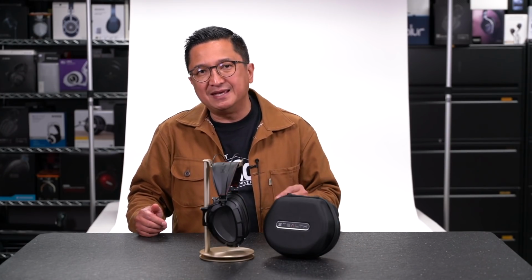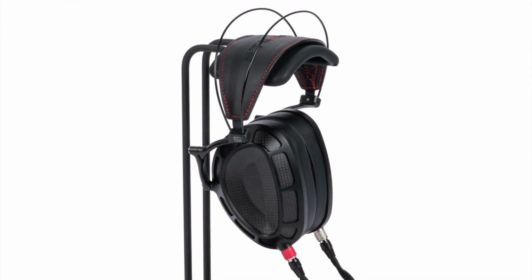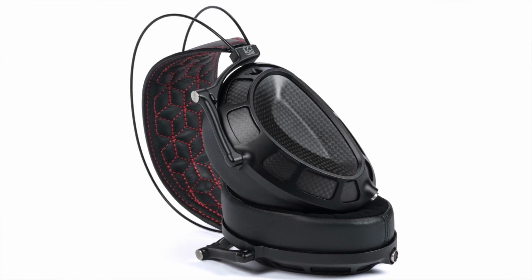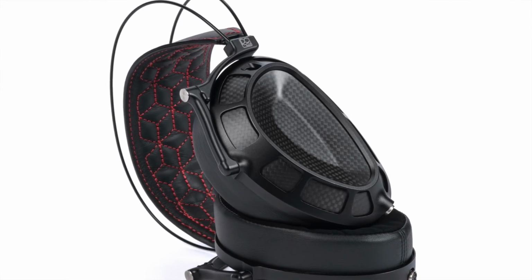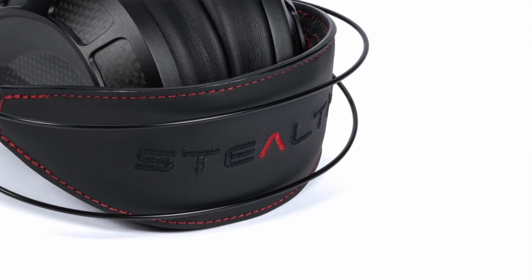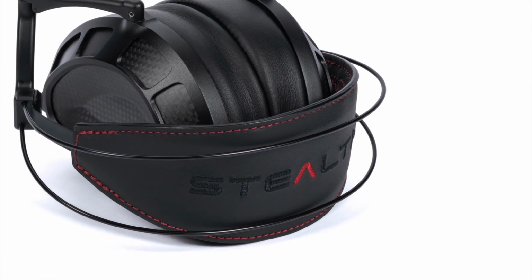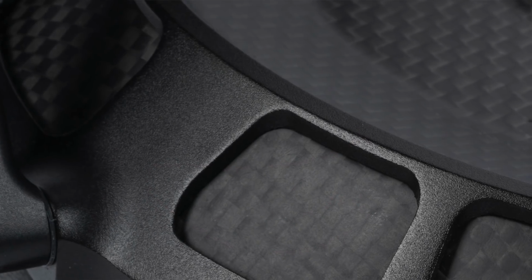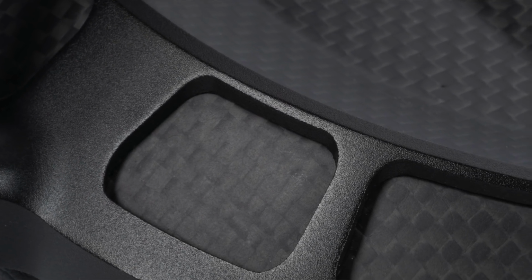And for people like me, Grail territory means a closed back headphone that sounds and feels like an open back one. A closed back that sounds and feels like an open back is one of those asymptotic goals, one you can keep halving the distance to but never reach. With the Stealth, DC Audio has halved that distance more times than any other closed back headphone I've heard. If I'm listening to the Stealth in a quiet room, I can completely forget it's a closed back.